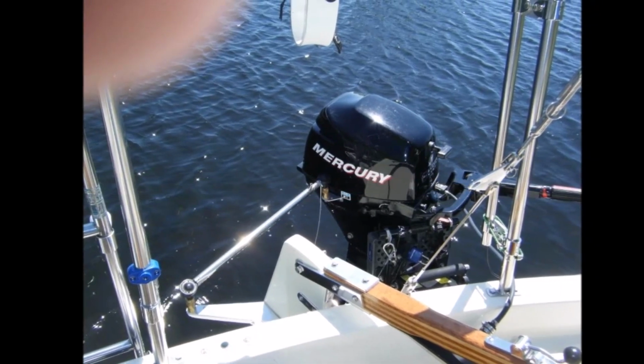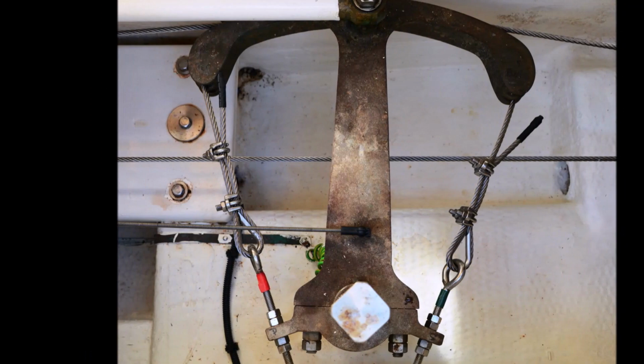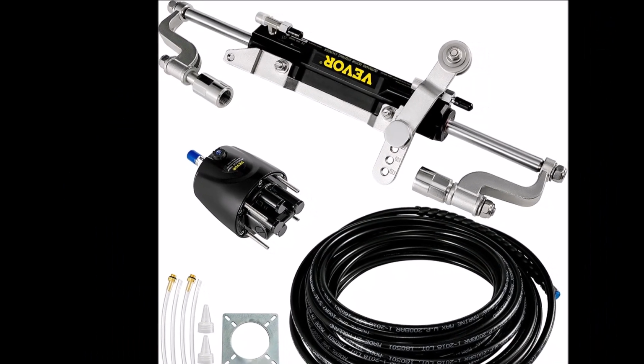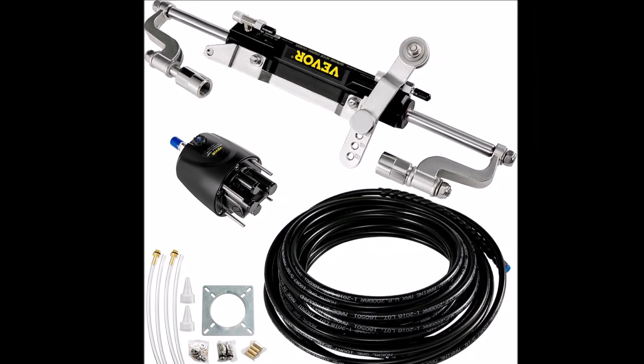Some tillers can be directly attached to the rudder, or via pull cables, chains, Morse cables, or hydraulics connected to rudders or engines, although you rarely see hydraulics set up on the smaller boats.